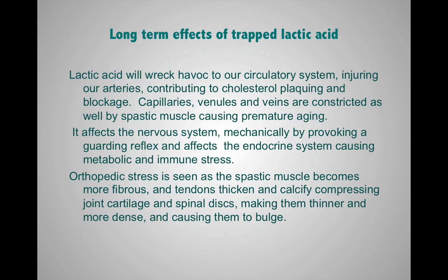So the long-term effects of trapped lactic acid. Well, lactic acid will wreak havoc on our circulatory system, injuring our arteries, contributing to cholesterol plaquing and blockage. Capillaries, venules, and veins are constricted as well by spastic muscle, causing premature aging. It affects the nervous system mechanically by provoking a guarding reflex, and affects the endocrine system, causing metabolic and immune stress. Orthopedic stress is seen as the spastic muscle becomes more fibrous and tendons thicken and calcify, compressing joint cartilage and spinal discs, making them thinner and more dense and causing them to bulge.